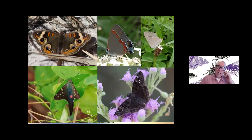The skippers are a large group of butterflies. They live up to their name. You can hardly observe them. Long tails, long-tailed skipper, and of course the spread wing, the sooty wing skippers. But I really do need to let y'all go.